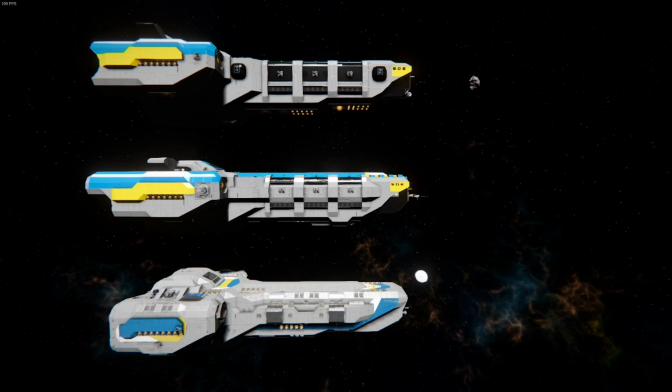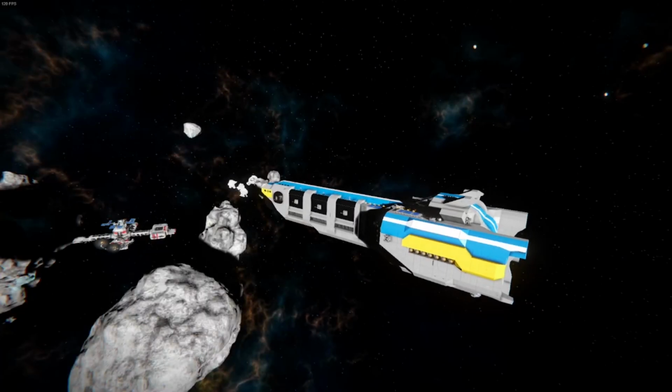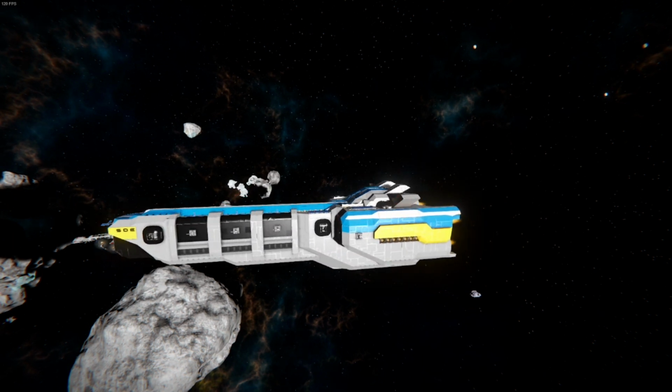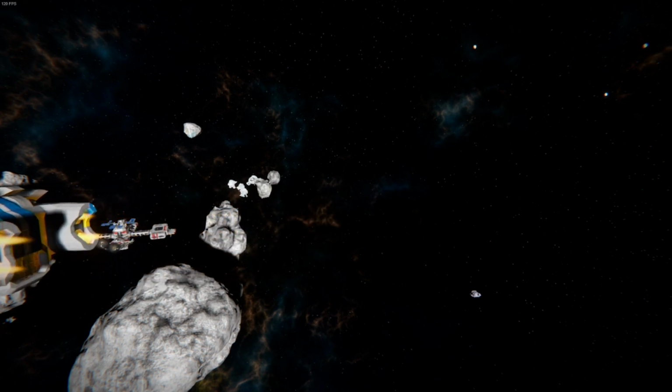The Nebula has gone down in the archives as possibly one of the most versatile and reliable frigates ever developed by humanity. Now we will move on to the specifications and statistics of the Nebula-class frigate, and we will start with the dimensions and displacement.